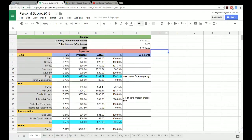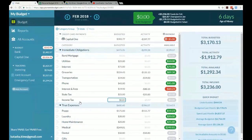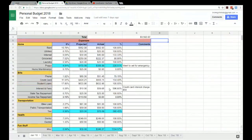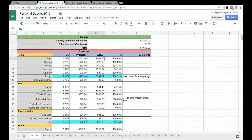So what I'm going to do is go over to You Need a Budget here, take the numbers from the activity, and carry them over to my budget over here. Okay, so let's go ahead and get started. Rent is $562. I split that with my fiance, Matt. That's already at 100%. I'm not going to pay more for that. Utilities, I paid to Matt, and I've already paid that to him.